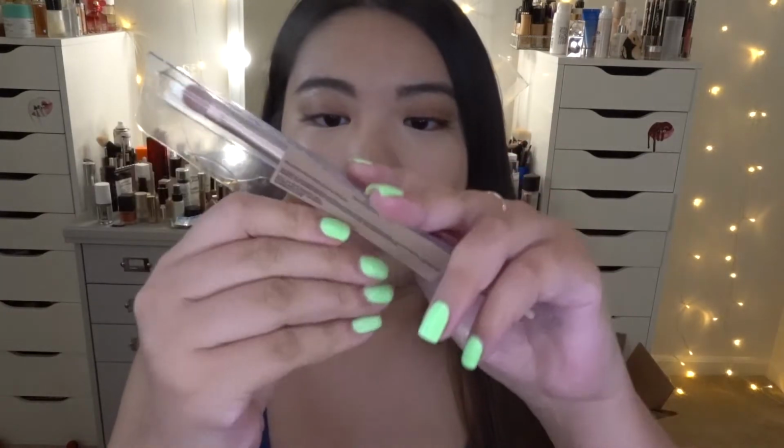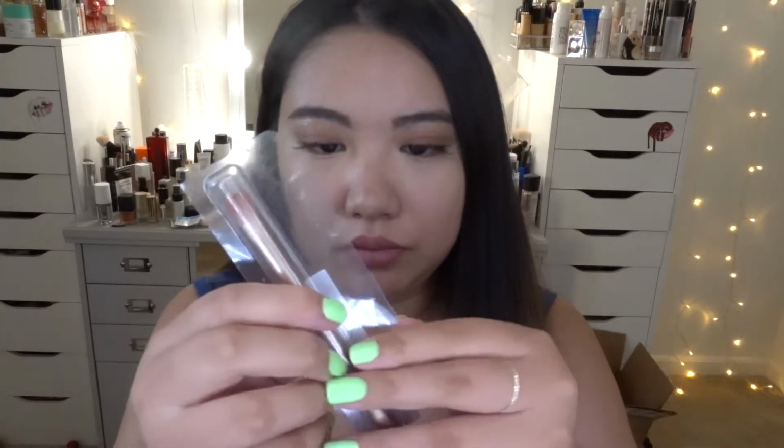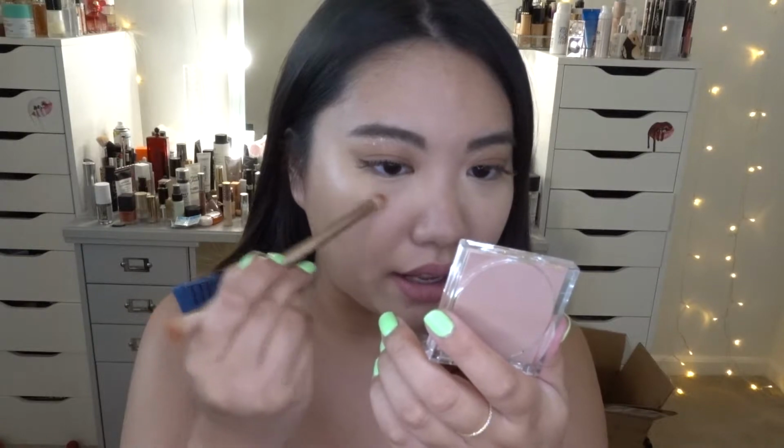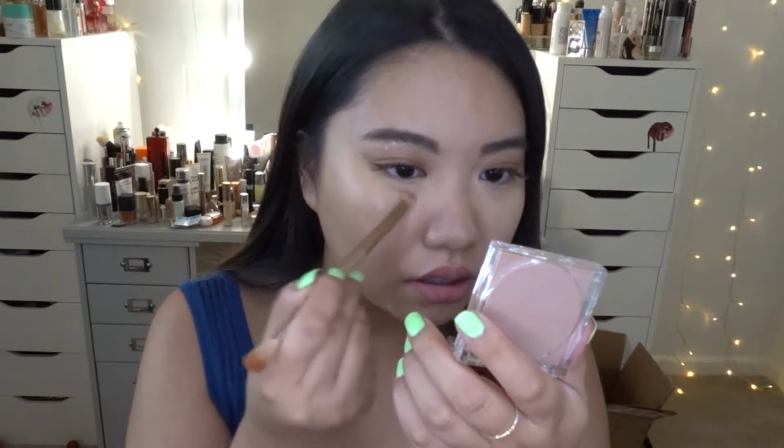In order to apply brightening powder, I'm going to use this dual-ended brush from the KKW concealer kit. So let's open it up. I actually really love this brush. It reminds me a lot of the brush from the Urban Decay Naked 3 palette. On one side, I'm going to use this end. I'm just gonna dab the powder and then apply right here.